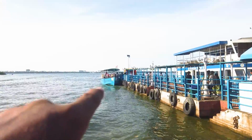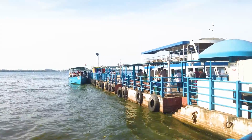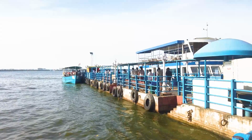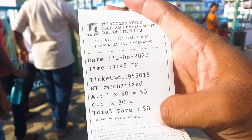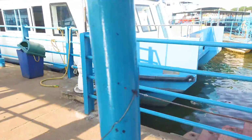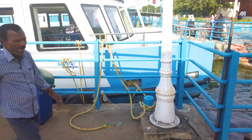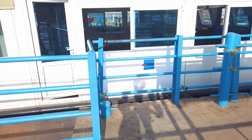So that is the boat. That boat will take us through the water, and there is a Gautam Buddha statue over there. So everyone is going through that boat and visiting Gautam Buddha statue. This is the ticket. One adult ticket is 50 rupees. So these are big boats and well maintained, hygienic, nice boats.